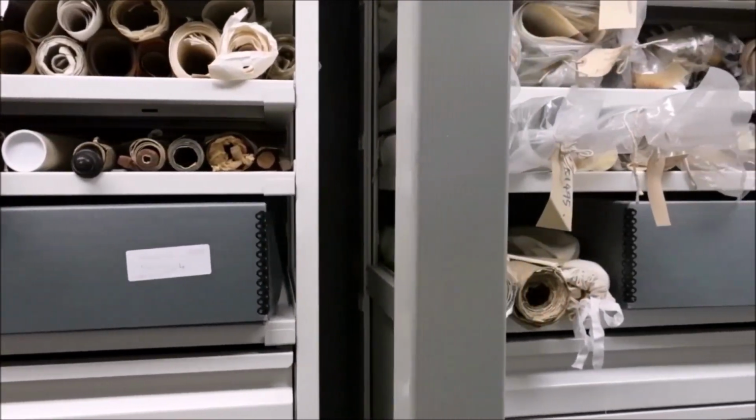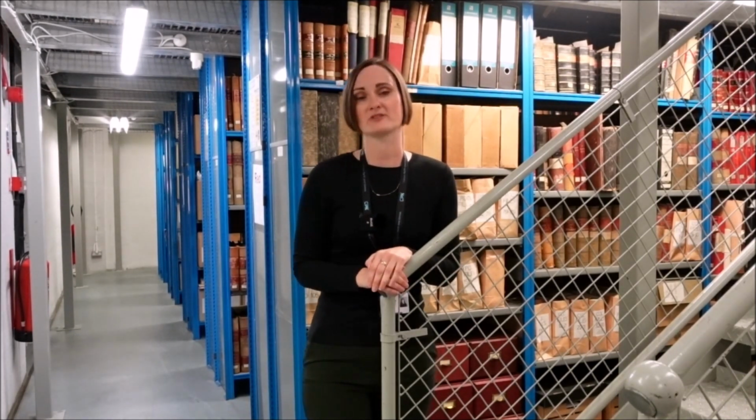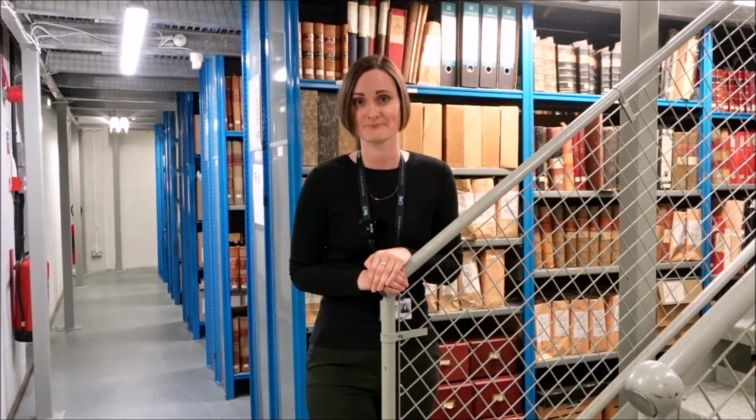Our storage room is built over 2 floors with around 1.2 miles of shelving to house all of the records. We estimate that we hold around 2 million records here, and this number grows annually as we take in more and more deposits. So this gives you a really good idea of why the reference number is so important.